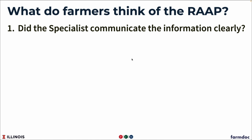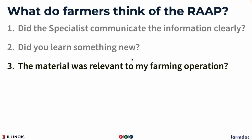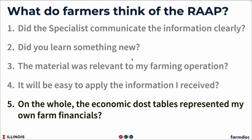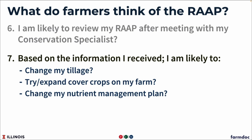So the questions that we asked: Did the specialist communicate the material clearly? Did you learn something new? Was the material relevant to your farming operation? Will it be easy to apply the information that you received? On the whole, did the economic cost tables represent your farm financials well? And then are you likely, after meeting with your specialist, to go back and review and spend some time with your RAP understanding the value? And based on the information you received, were you likely to change your tillage, try and expand cover crops on your farm, or change your nutrient management plan?